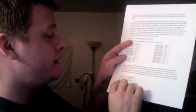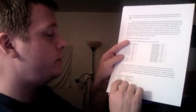So I am at 27, so I'm going to go over here to this little chart, and 27 is between 25.0 and 29.9, and so that makes me overweight. That is right there, overweight, and that is true. I wear baggy clothes to hide that fact. Hence the shirt.